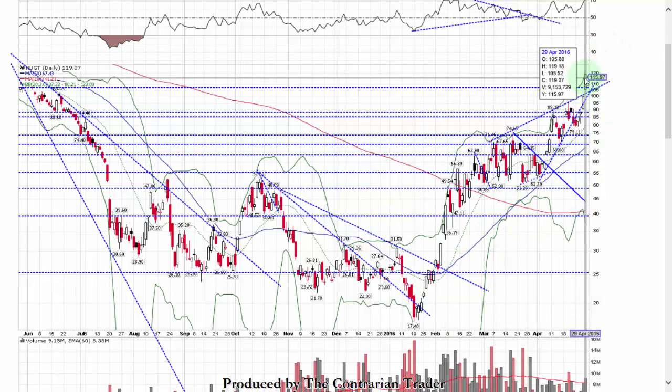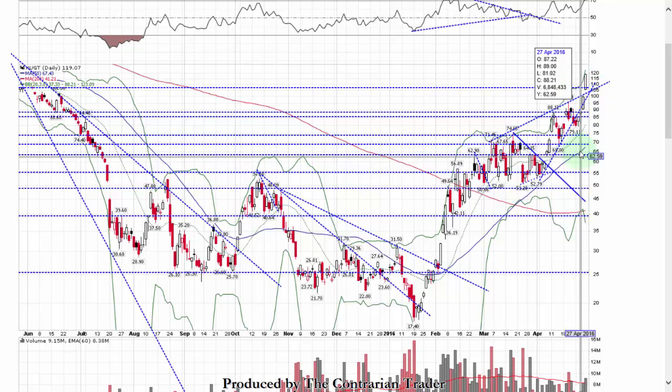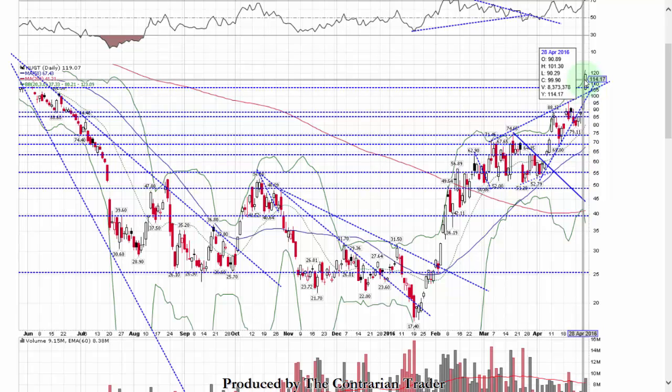We booked some profits on Friday. I didn't capture the entire move and close near the high. I didn't get that, but that's not our goal. We did extremely well. We are looking to get back long of NUGT. It's treated us extremely well so far in 2016. I think it's going a heck of a lot higher.